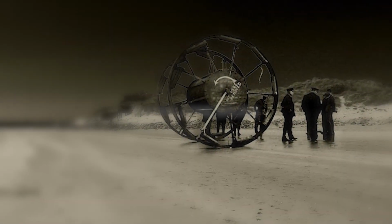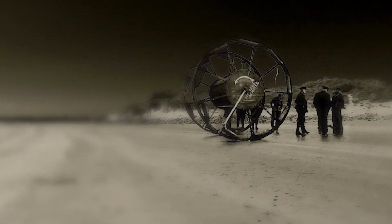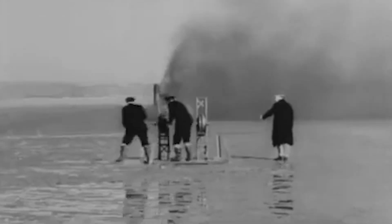Testing gone wrong. On paper, the Great Panjandrum had no reason to malfunction. When the rocket-powered wheels were tested back in London, the rolling contraption went straight as an arrow at speeds that surpassed 60 miles per hour. Now it was only a matter of trying it at the beach.